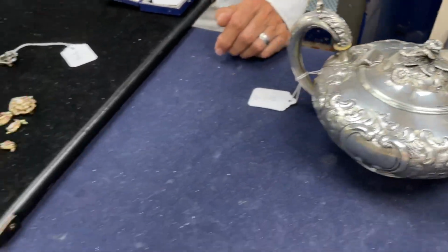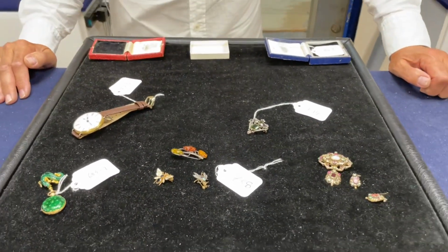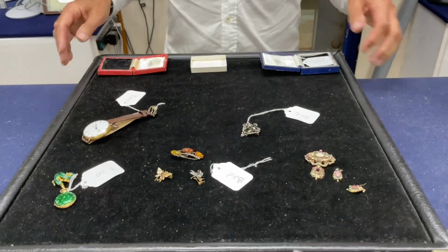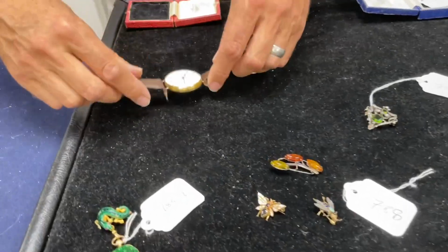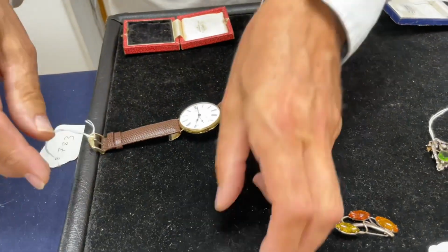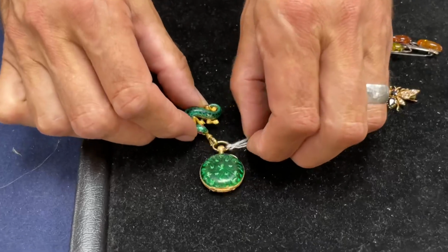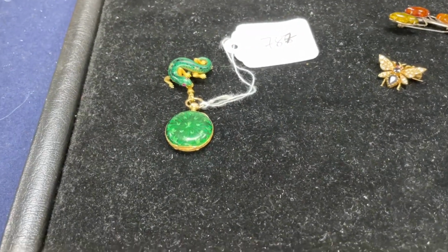Other pleasing things, and of course a lot of what we have in auctions are pleasing things that are not particularly useful, but who needs useful things when you could have such unuseful things that are so lovely. Now, catching my eye, a couple of watches, lot 787. Look at that. That's completely useless, but it's lovely, isn't it?